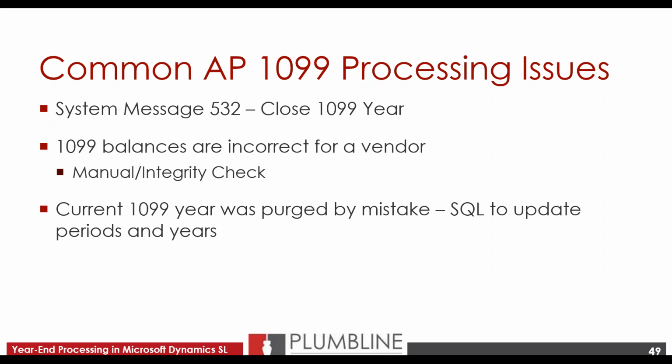Make sure that the date of your check, the year on that date, is one of the open 1099 years. If you find the 1099 balances are incorrect for a vendor, just go ahead and use initialize mode, correct them in the vendor maintenance screen. Make sure that you're correcting any setup issues, though, for the upcoming new year, so that doesn't continue to be an issue for you. And if the current 1099 year was maybe purged too many times or too early by mistake, you can contact your partner or support for assistance with some SQL updates that can be used to reset those years and rebuild the 1099 amounts for those years.